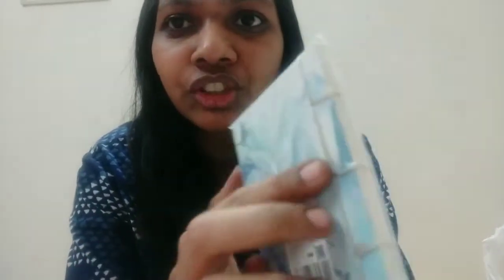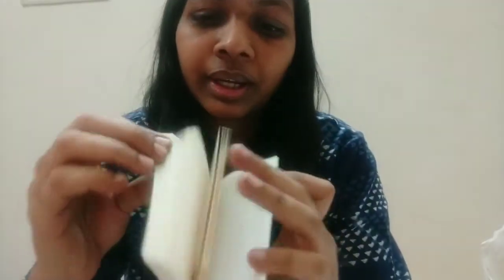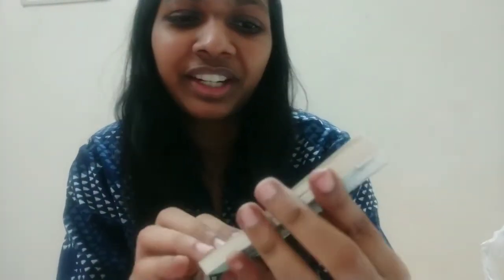I also got this pretty book. It has this stitched pattern to it. This is how the spine looks like. And it was priced at 49 rupees. And these are plain papers, off-white papers, not white. And I really liked this design and the binding. That was what attracted me to it.